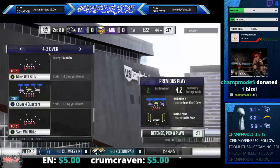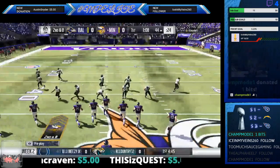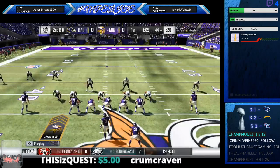What makes a good run blitz? A good run blitz: the ability to stay on task, to follow up your assignment, go to the gap you're supposed to cover, and not be deterred by anything else.